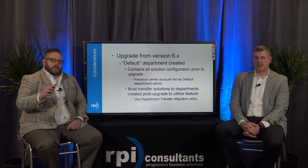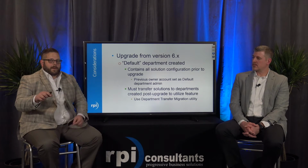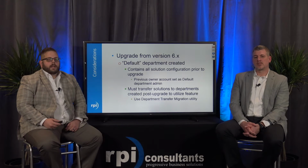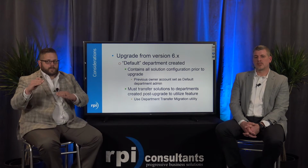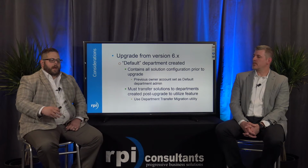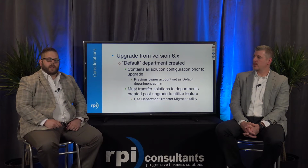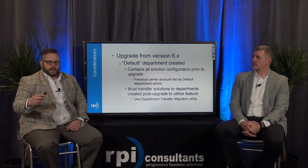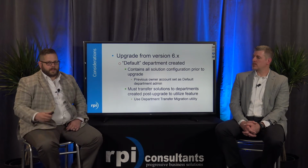If you want to create a new department, there's a department transfer utility that works a lot like the existing migrate utility, which can be used to transfer entire configuration sets from the default department into the new department. I've used it in the past, it's fairly seamless, and it does a lot of dependency checking to make sure that if you're migrating routing rules, you're pulling over all the necessary custom properties and things like that.